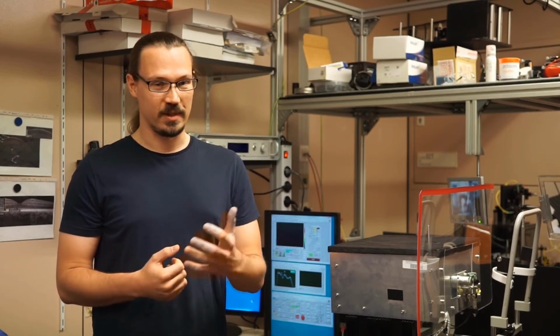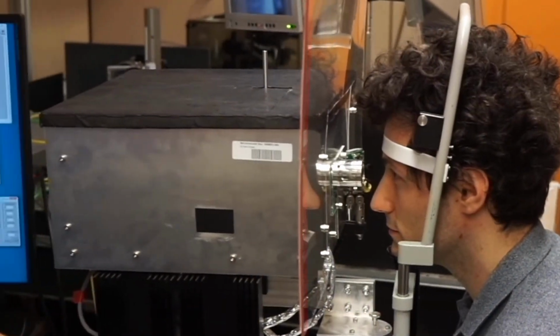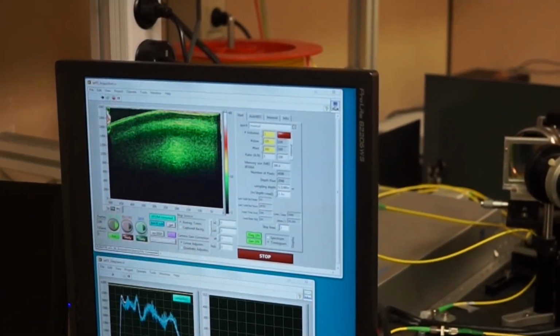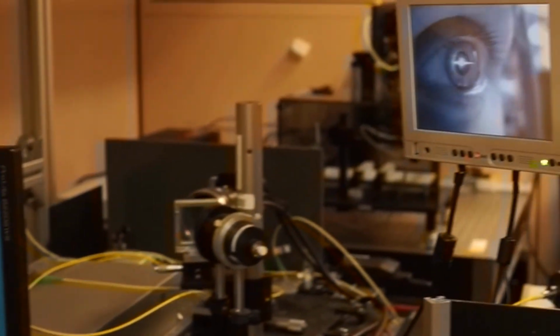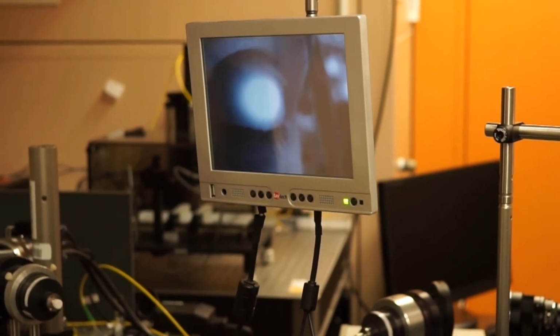Just like before, safety is very important when working with lasers. So this system is designed in a way that only a very small fraction of the power of the laser actually reaches the eye. But how about I show you? So here we can very nicely see the lens. And if we move back a little bit, we can see the cornea. And 3, 2, 1. And that's it already.